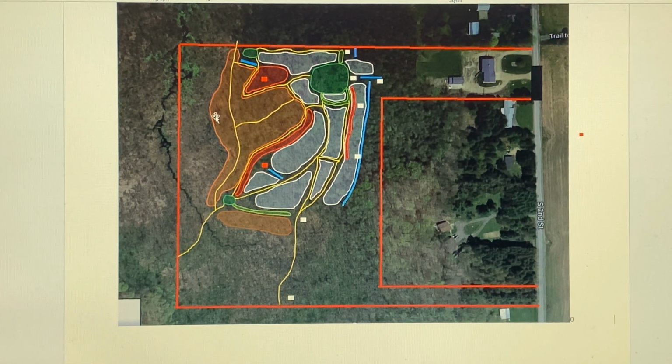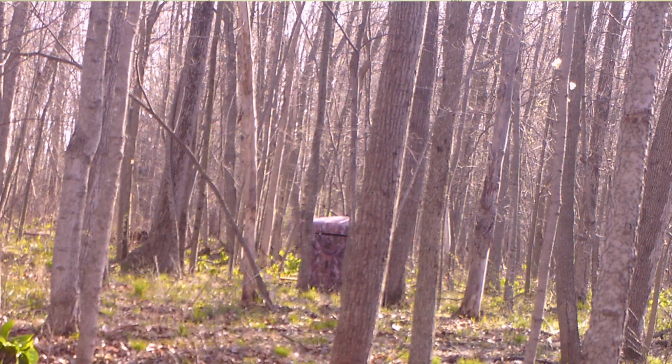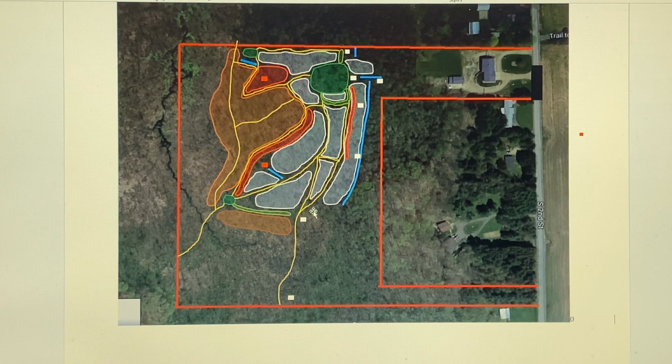My high ground, and this is me backing up again, was a major monoculture of ash and swamp maple. A lot of mature timber, a lot of trees stacked on top of one another, not a lot of sunlight getting to the ground. And it creates, even in the spring and summer, not a lot of cover for deer. So that was a big struggle of mine, not just bedding cover, but cover in general.